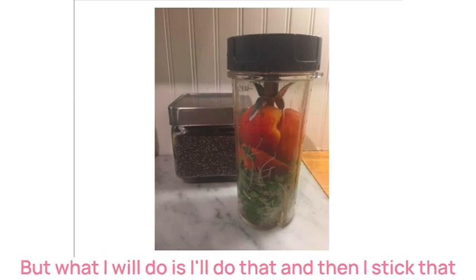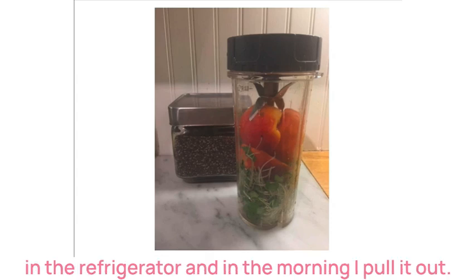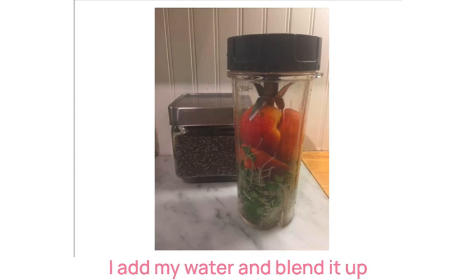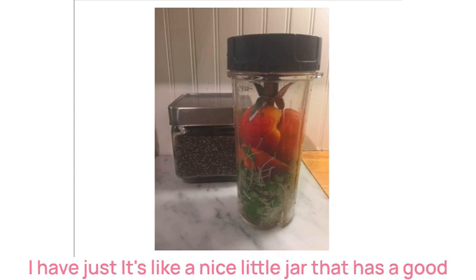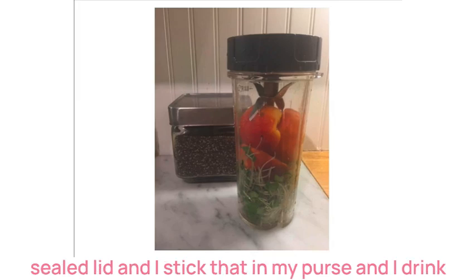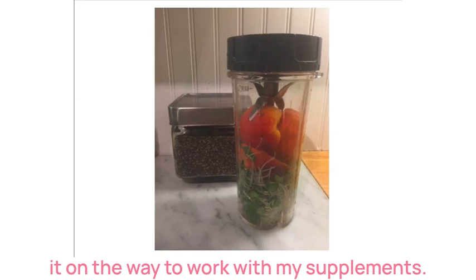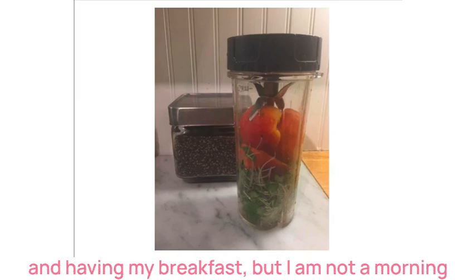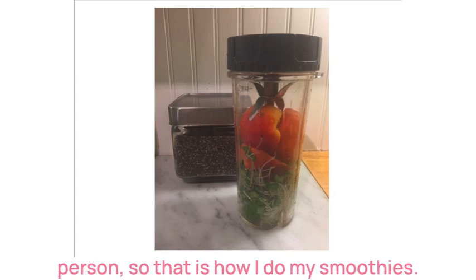But what I will do is I'll do that, and then I stick that in the refrigerator, and in the morning I pull it out, I put in a couple tablespoons of chia seed, I add my water and blend it up. Then I put it in a nice little jar that has a good sealed lid, and I stick that in my purse, and I drink it on the way to work with my supplements. I wish I were sitting, listening to the birds chirping and having my breakfast, but I am not a morning person, so that is how I do my smoothies.